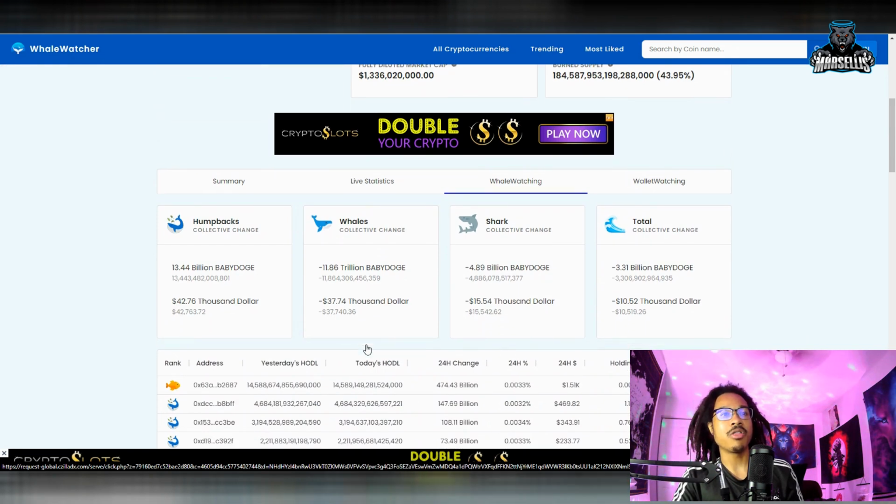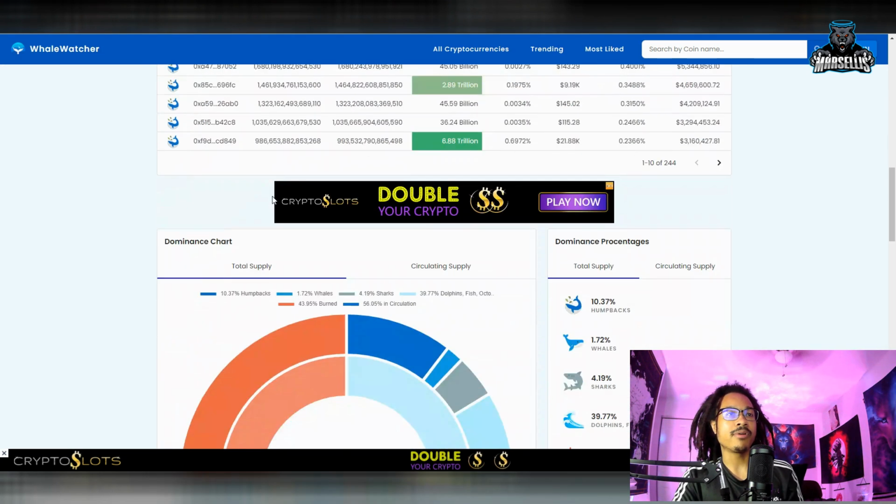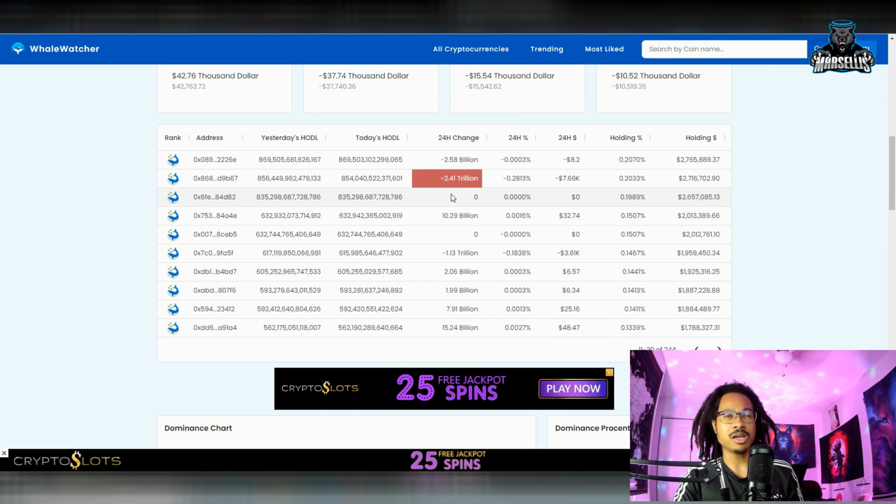So on top of all that, we also have almost a billion market cap again, regular market cap, not fully diluted. But then over here, you can see more purchases are coming in for Baby Doge. 6.88 trillion, which is 21K. 2.89 trillion, which is 9.1K.